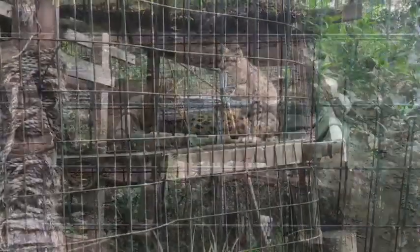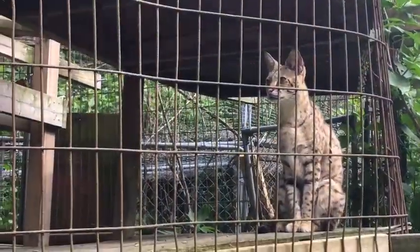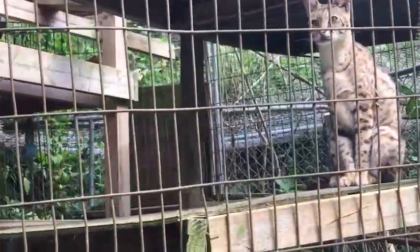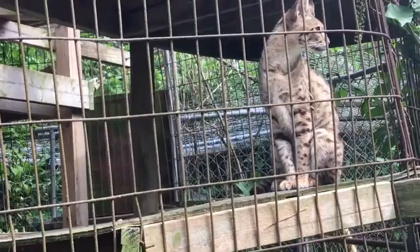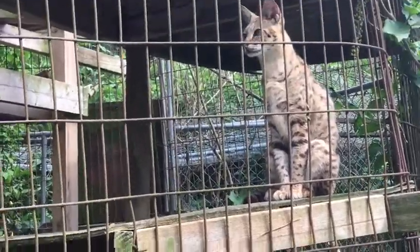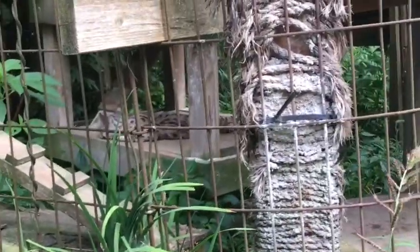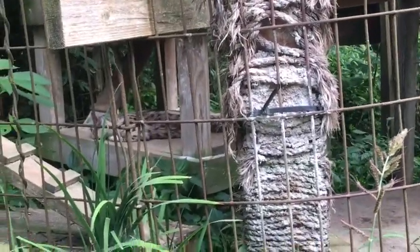She came from a lady out of New York where they would have had to be F5 to be legal. So they were confiscated along with Little Dude. Little Dude is a Geoffroy's cat that lives in here with them. He's about 6 pounds. He's smaller than any house cat I've ever seen. But even though he is very little and cute, he is an exotic cat, so he was also confiscated with these girls out of this home in New York.